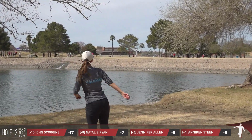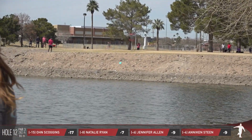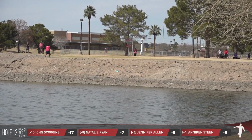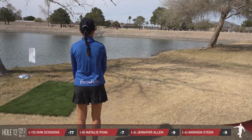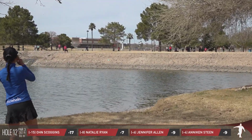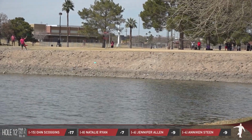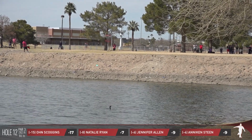We've got Anniken on the tee of 12. Oh, a little low, man. You have to get over that gunite. And there is a bit, I would say, 3 or 4 feet of gunite that continues until you hit the grass line, and that is all OB. So you have to be on the grass for this to be good. Otherwise, you're supposed to re-tee from the tee pad. You can do a safe route to the right and then pitch it up and try to walk away with a 3. Or you can just do what Ohn just did and put it under the basket. So there's that option too.